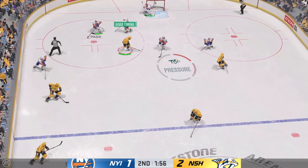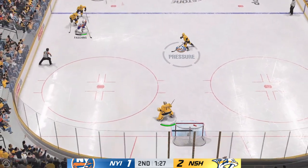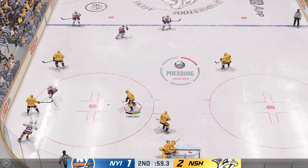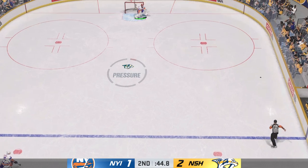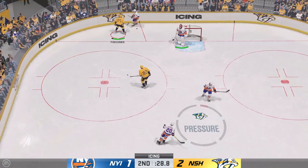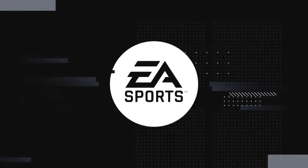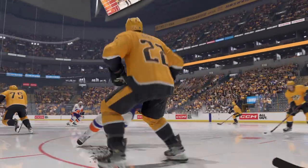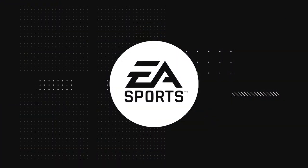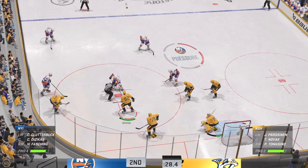New York's taking possession in their own end. And he takes the feed. Fires it on net. Makes a save. Moves it quickly over to Tomasino. Can't get a hold of that pass. Icing is the call. We'll get a face-off at the other end. Nashville's been the better team tonight, and they lead as a result late in the second.